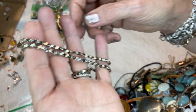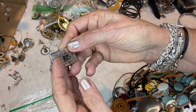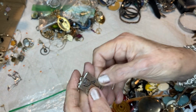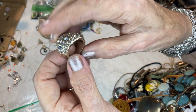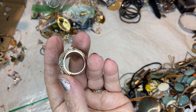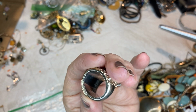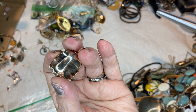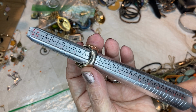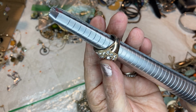Okay, here's two more of these little stretchies, $1 each. And a little charm that says Garrett. And a ring, an actual ring, guys. I never get real rings. I mean, you know, this is heavy. Of course, it doesn't have anything on the inside. But let's see what size it is. 5.5. Between 5.25 and 5.5, okay?